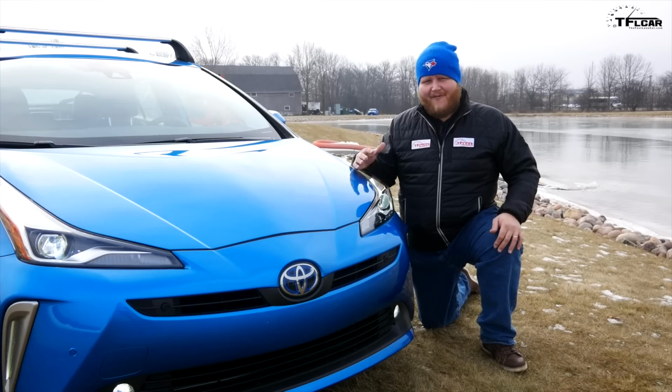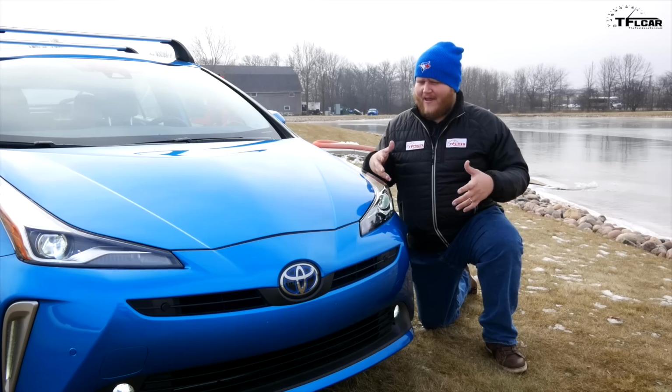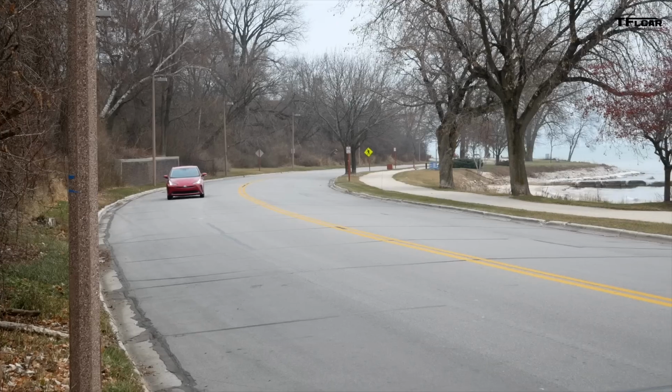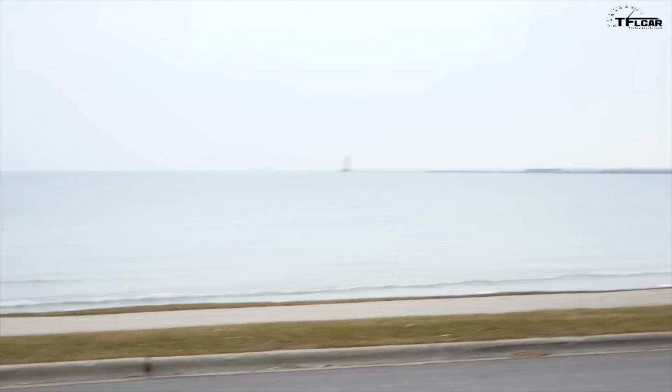I still don't really love the way it looks. It's definitely an acquired taste, but you know what, I'll at least give Toyota credit for designing its cars. You can't argue that this Prius does have quite a unique design to it, and whether you like it or not, I think it's something that Toyota is doing much better these days rather than just putting out, you know, boring old blobby cars.